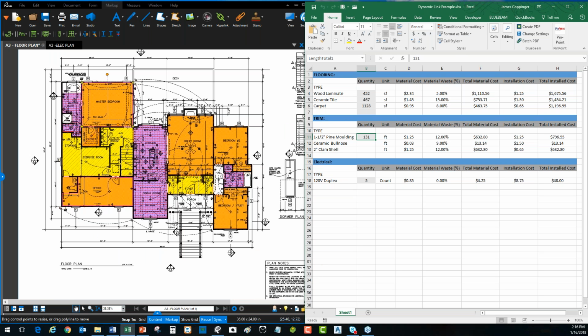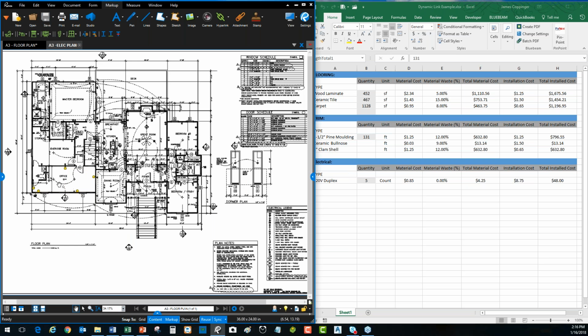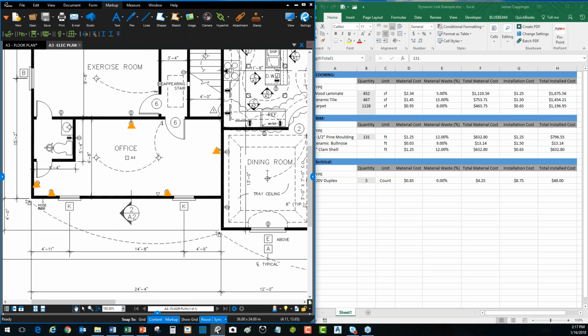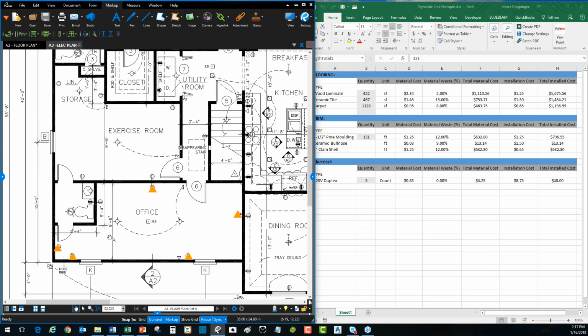Now, the big key in working with these, two more things that are really important. How does it know to link to this file? You'll notice here that I actually have two drawings open. I also have a document called my electrical plan, which is very simple, just 5 basic outlets that I put in place here. I'll be honest with you, I put these outlets into this drawing about 6 months ago. This drawing's just been sitting out here for 6 months. I haven't done anything with it.